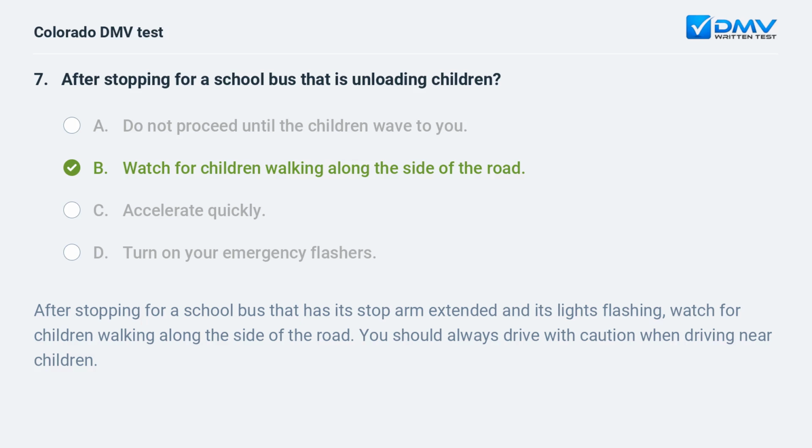After stopping for a school bus that has its stop arm extended and its lights flashing, watch for children walking along the side of the road. You should always drive with caution when driving near children.